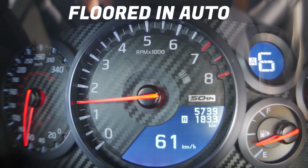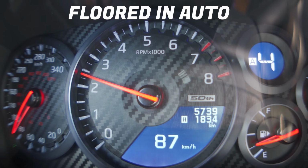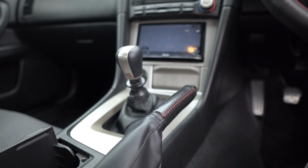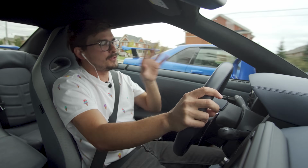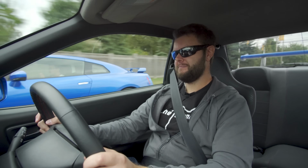Yeah, and since this is a dual clutch, you pretty much have to drive it with the paddles because it's so slow to shift in automatic. Yeah, and I've got no problem over here because I've got a 6-speed manual that I'm shifting with my left hand. So now let's switch up the drivers because I need to do some right-hand driving. Let's talk about the interiors and then head over to Cliche Corner and figure out which one we like more through the twisties.